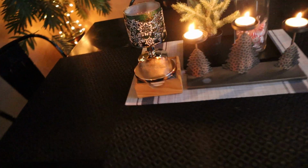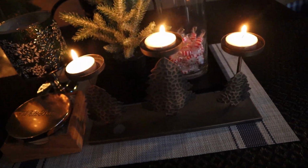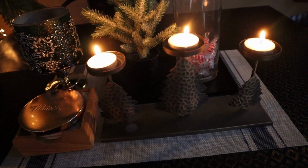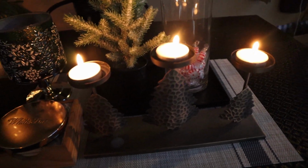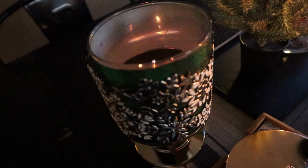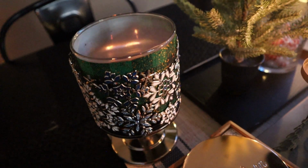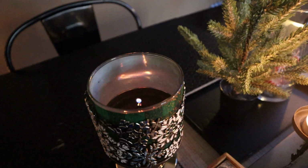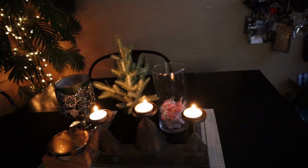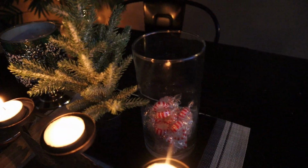So here in our dining area, we switched up some of our smaller decorations, and we always have something in the middle. Here we have a little candle holder, which we got at Bath & Body Works a few years ago, but we just put 3 little small candles there, and it looks so nice when you light it up. And of course here we have our Bath & Body Works candle holder with our Bath & Body Works candle, and right now we're burning mahogany balsam, so it smells like a tree right now. And here we have a fake tree that looks kind of snowy, which I got at Target I believe last year.